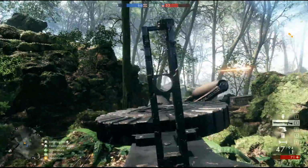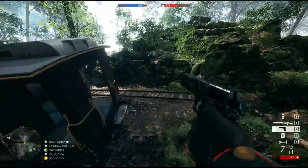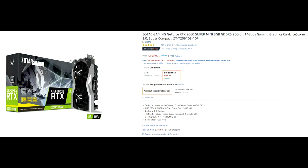Alright, moving on from that, now we're looking at relatively high-end GPUs. The Zotac Gaming GeForce RTX 2060 Super is down to around $400. I've seen this GPU specifically as low as, I believe, $385 is the lowest that I've seen personally. It may have gone a little bit cheaper, but the RTX 2060 Super is a very, very good GPU.